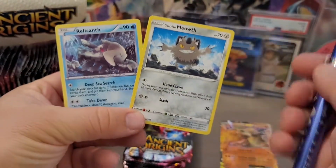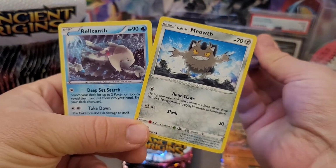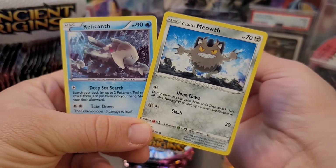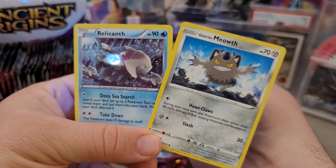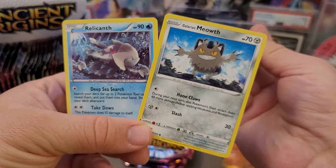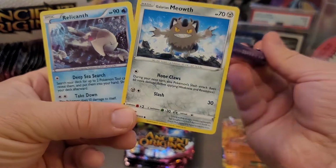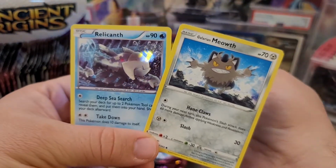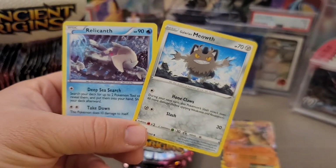So here's this Meowth, which is a real one. You can barely see the light coming through on the Meowth, and then boom, you can see the huge spotlight coming through the other. So this is absolutely a fake Pokemon card. That is absolutely the easiest way for me to tell.